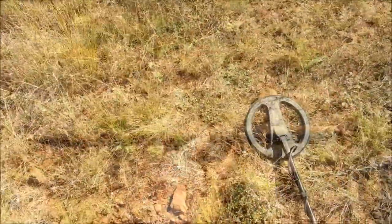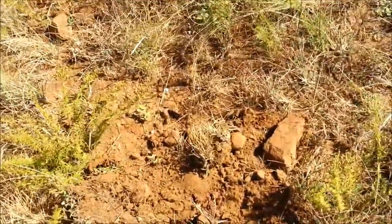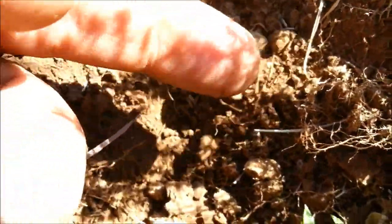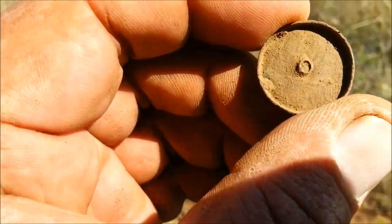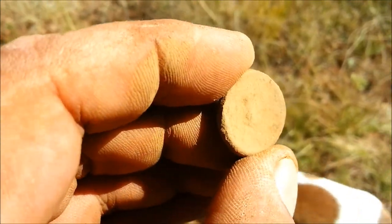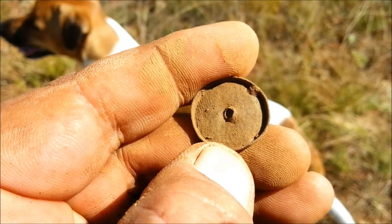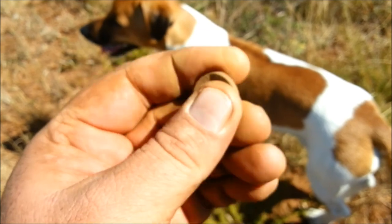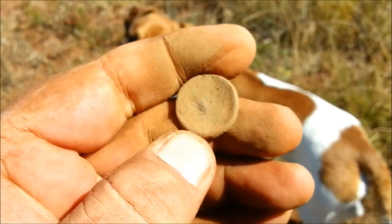Right. This signal was pretty hard to pinpoint. And I have just seen a little rim there, if I can just see it through the viewfinder. Don't know what it is yet. Might be something, might be nothing. Well, it's some sort of a cap. Maybe a button? Okay, at this stage, it's blank. Well, that hole doesn't go through, which suggests that it's a button. There's some motif coming through now.